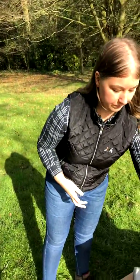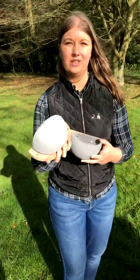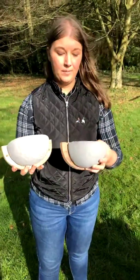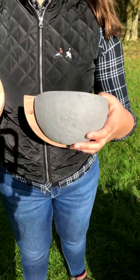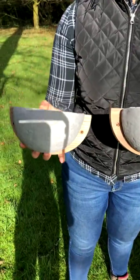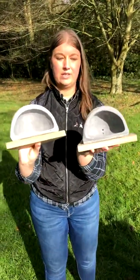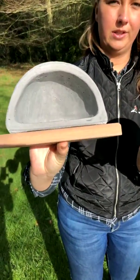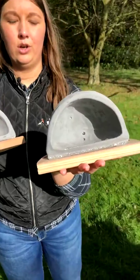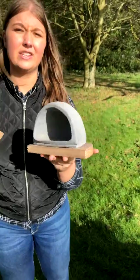But obviously there's other birds we can cater for in our gardens. These may look a little bit strange to those of you who haven't used them before, but this one we have a swallow nesting cup and a house martin nesting cup. So you may have seen them around your gardens. They look very, very similar, but if I show you them upside down, you can see the house martin one, which is this one, is more of a circle, and your swallow is more of an oval shape. It's a bit pedantic, but that's essentially the difference between them.